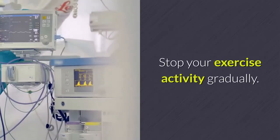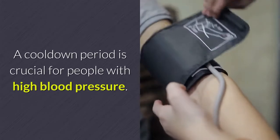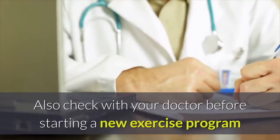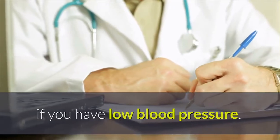Stop your exercise activity gradually. A cool-down period is crucial for people with high blood pressure. It allows you to slowly return to your pre-exercise heart rate and blood pressure. Also check with your doctor before starting a new exercise program if you have low blood pressure.